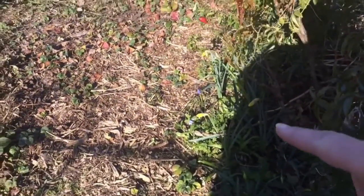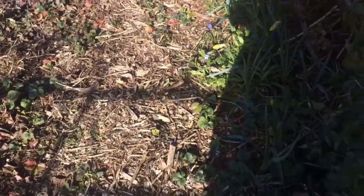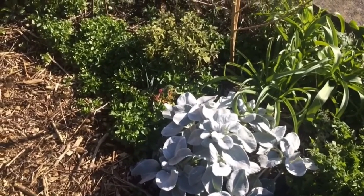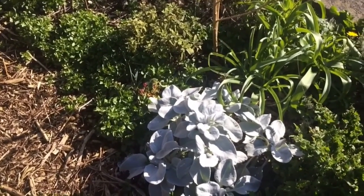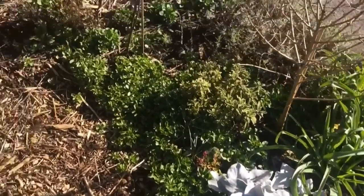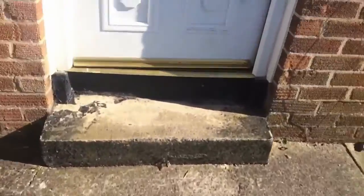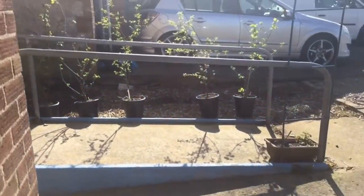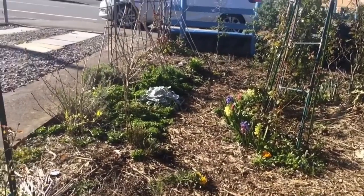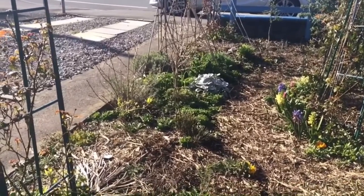And look, some of the forget-me-nots have come back. That Senecio just looks amazing when the light hits it. That fur on the leaves looks white. That's why it's called angel wing, that Senecio. Oh, the sunshine. So lovely and warm, and this part of the garden gets the most sunshine in the afternoon, but it is still in the back, so let's go and have a look in the back.